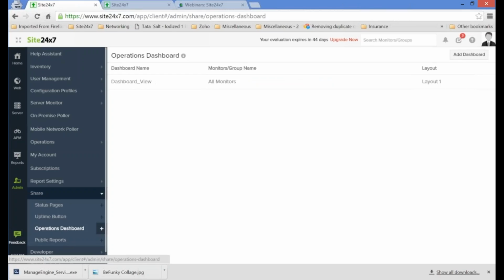The other major option is operations dashboard. So you can get the overall operations status and performance data of all your websites, applications, and servers from multiple locations in a single dashboard. The operations dashboard, the status page doesn't get refreshed every time. The operation dashboard gets refreshed every minute.